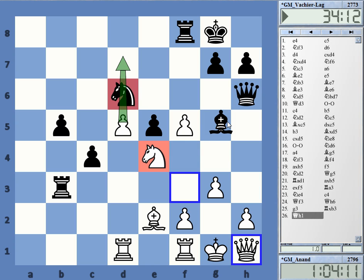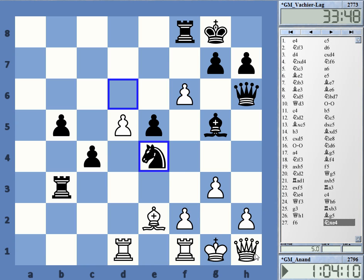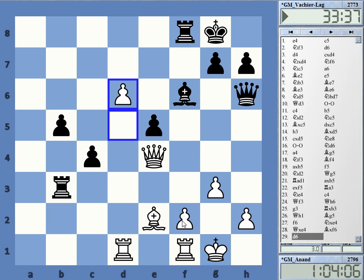For example, after this, the move f6 is interesting, attacking that knight. And if the knights get traded, then the d pawn is very, very threatening to black. Yeah, note that there are some problems with coordination here, like here and a possible d6. There's also the threat of bishop c4. Not that black is losing, but white has definite counter chances. This is what he had to do.